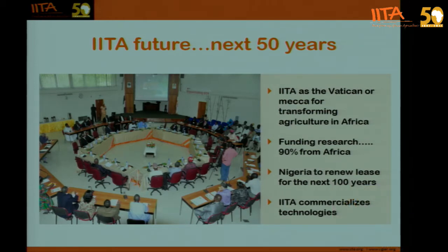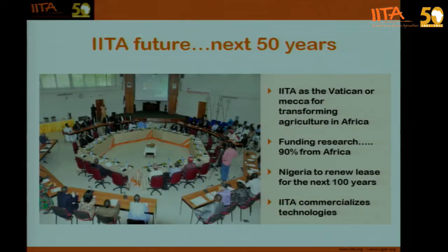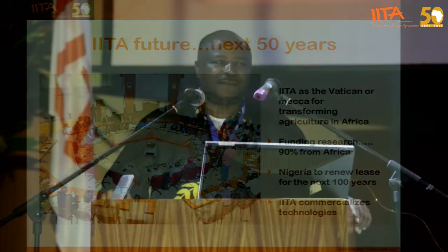Now, I would like to conclude by saying, what is next for IITA? For the next 50 years, I would like to see this place become the Vatican or the Mecca of agriculture, transforming agriculture in Africa. And the reason is simple, only two arguments. We import 35 billion worth of food in this continent. If we don't do anything, it's going to be 110 billion. And we are importing what we are producing.